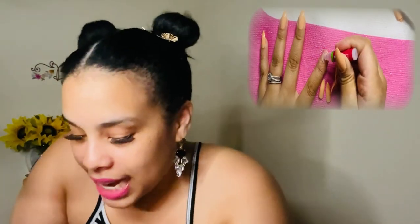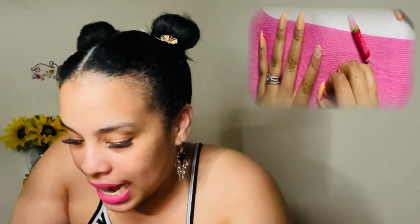Whenever the nails are small, it's very hard to push it down. But when you have to work with a limited amount of sizes, girl, you gotta do what you gotta do. So, anyways, the last nail, y'all, the last nail. Finally did it. Your girl finally getting a full set.